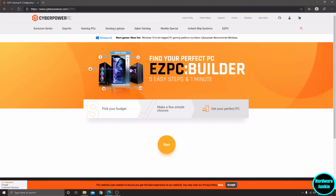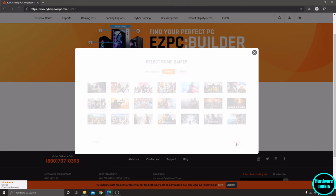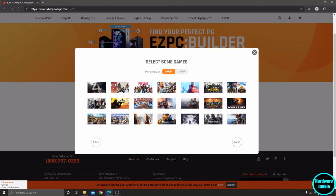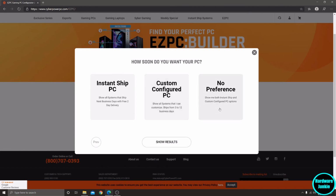This is their easy PC builder. It's not necessarily a PC builder, but I'm going to show you what happens with this and why it's such a better option than going through a custom configured PC build. Go to desktop. And we'll say, let's do $1,100, because that is what we chose for the last one at NZXT. Modern Warfare, Fortnite, and GTA. There is no preference.